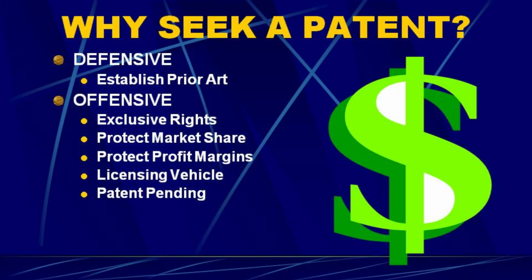If you have a patent, you have the exclusive right to your invention. It helps protect market share. It protects profit margins. It's a licensing vehicle, and you get patent pending. Now you know one thing I did not say. I did not say you need a patent to sell your product. You don't. A patent is really a right to exclude. It keeps other people from using your invention.